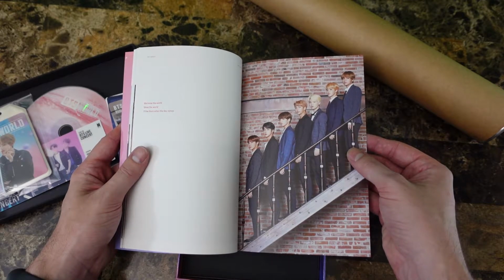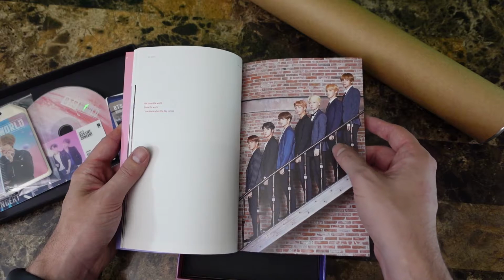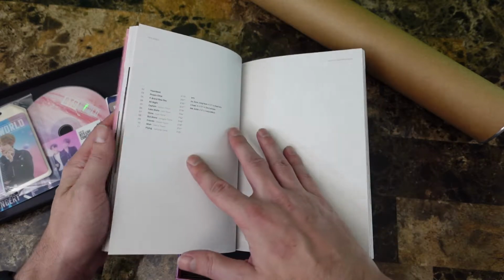They're on the stairs. Put the short guys near the top. Smart move. Oh, yeah, here's the track list.